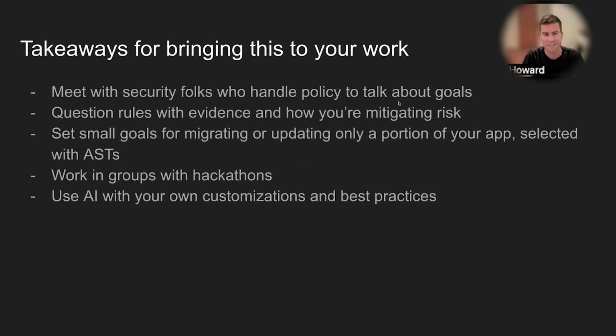So question the rules, and set small goals for migrating and updating just a small part of your app, and use ASTs to do that. A lot of companies have hundreds, thousands, tens of thousands of components. I've heard billions of lines at Expel. We have 100,000 lines of components, and you can't try to migrate them all. You'd rack up a crazy bill, but you would also have to deal with all that human review. It's just overwhelming.